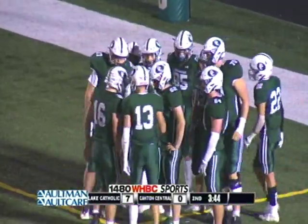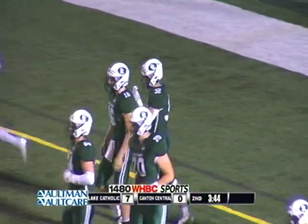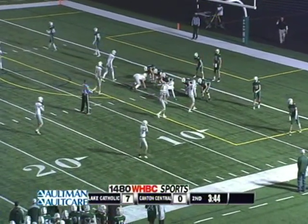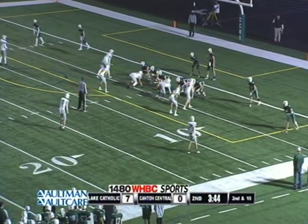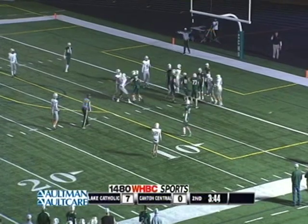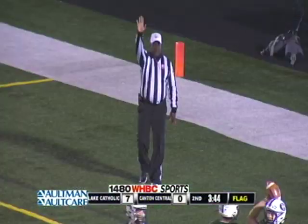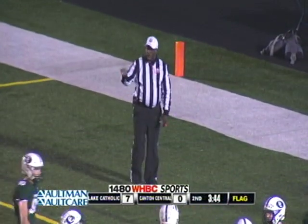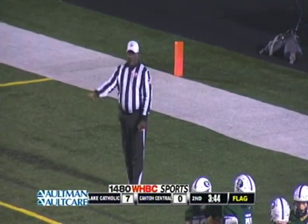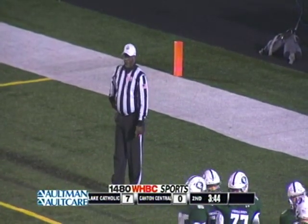Well, you know, Frank, Central needs a couple first downs here to control this clock. If they go 3 and out and give them the ball in good field position, you're putting your defense in a tough, bad situation. Yep. There is a movement. Yeah, we had movement. Well, there's not much further back they can go. Oh, actually going to be on Lake Catholic. Encroachment. Well, maybe they will get that break.